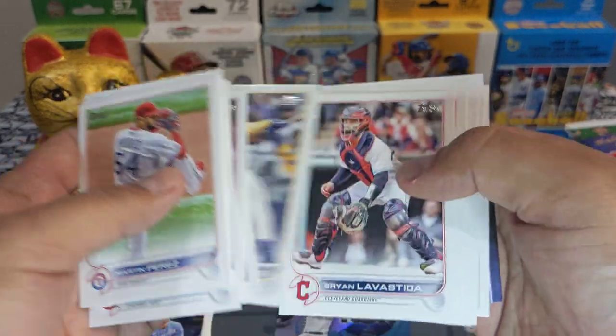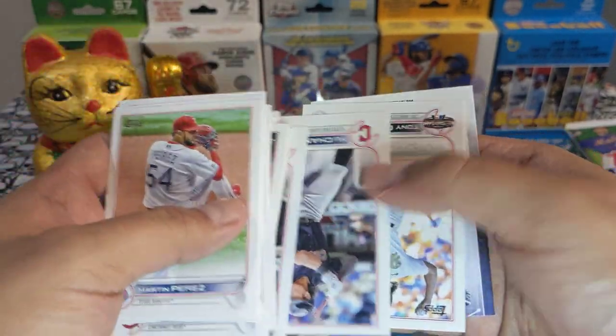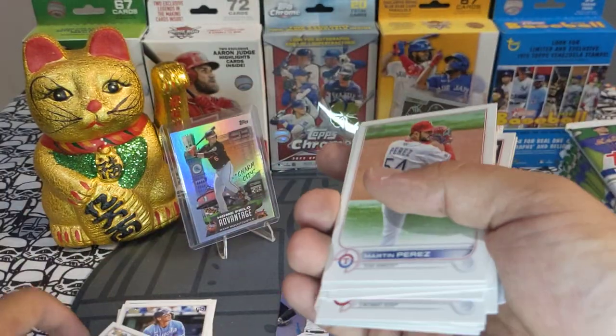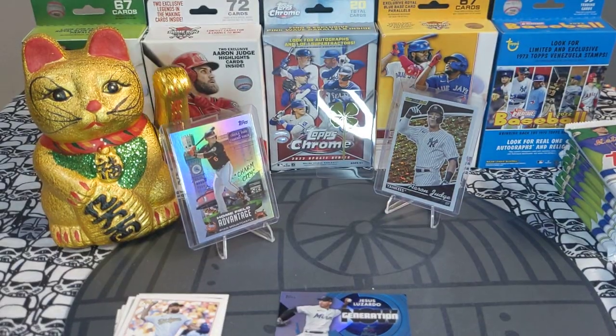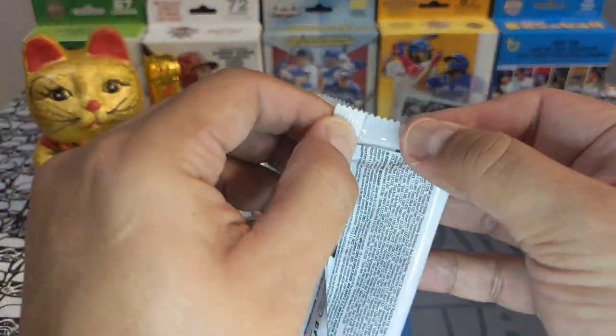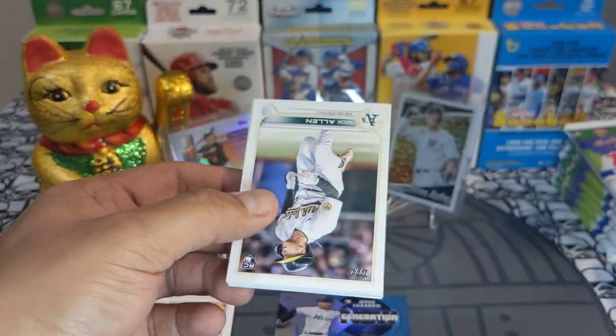Wow, my Lord. All right, what else we got here? We got another All-Star Game card with these right here. Maybe with these blister packs, I can probably complete the set. So cool, very cool. I don't even have that one. All right, what else we got here?